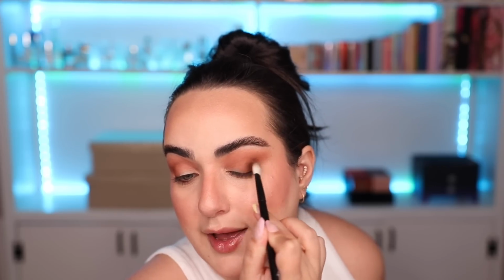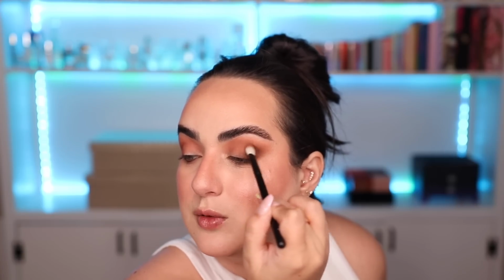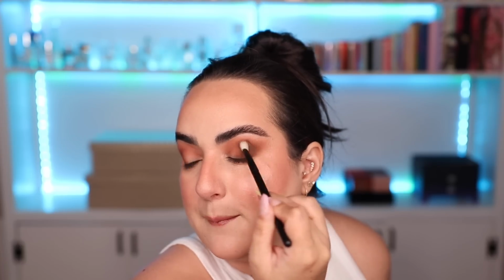I want to smoke things up a little bit more, so I'm going to grab the color Brownie Points with a REPHR number one, and I'm going to add that color to the outer corner of my eyelid, packing it in place first, just like this. Next, I'm going to start blending it in place by doing little back and forth motions over the area, and finally I'm going to blend it into the previous shades by doing little circles around the edge. And now it looks a little bit more smoky and sultry, just like this.